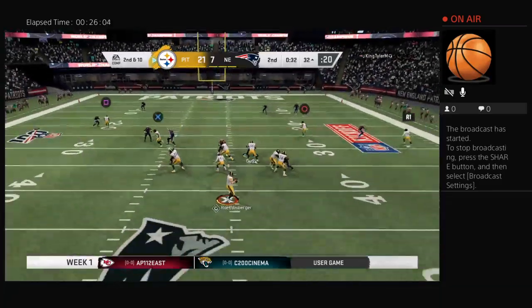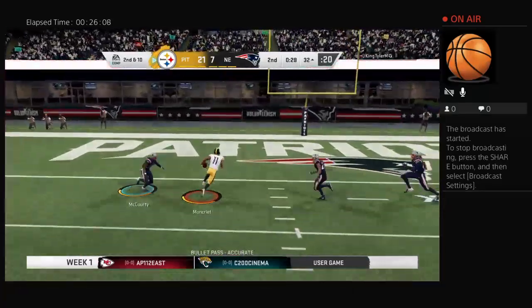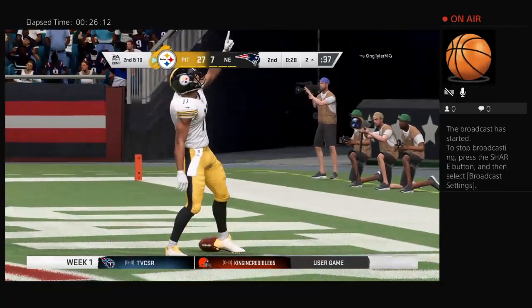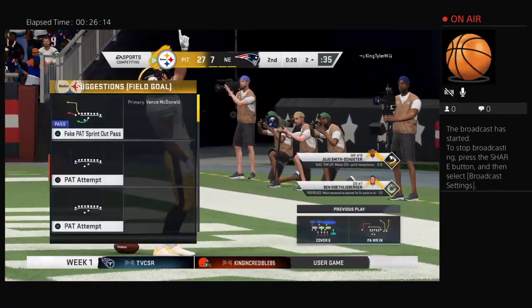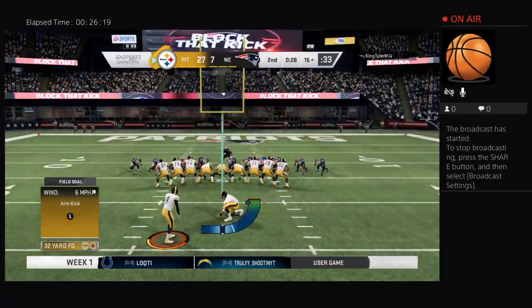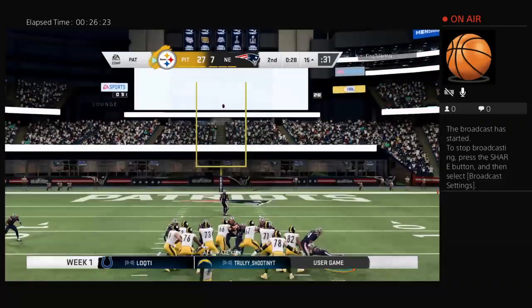They go play action now. Roethlisberger. And this is caught at the 8. And he's in. Touchdown, Steelers. Dante Moncrief, 32 yards. And the Steelers find a way to stretch their lead. Winds up successful.